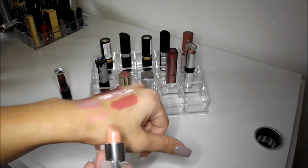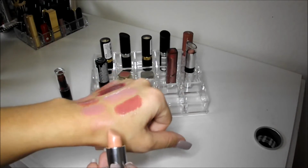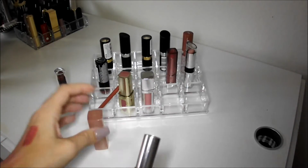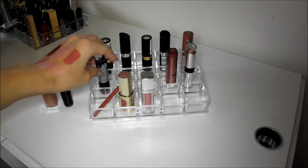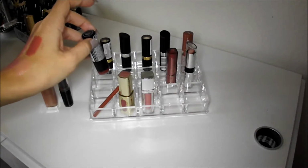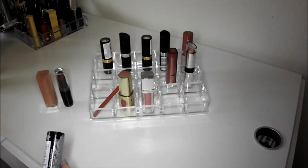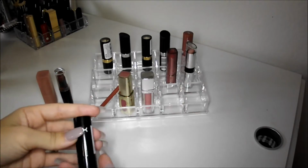It's super light, but I didn't really get much wear out of it, so I think I'm going to gift this one away. When I say gift it away, I'm not giving it to someone as a gift. They know that these are used lipsticks. I just give it to a family member or a friend.